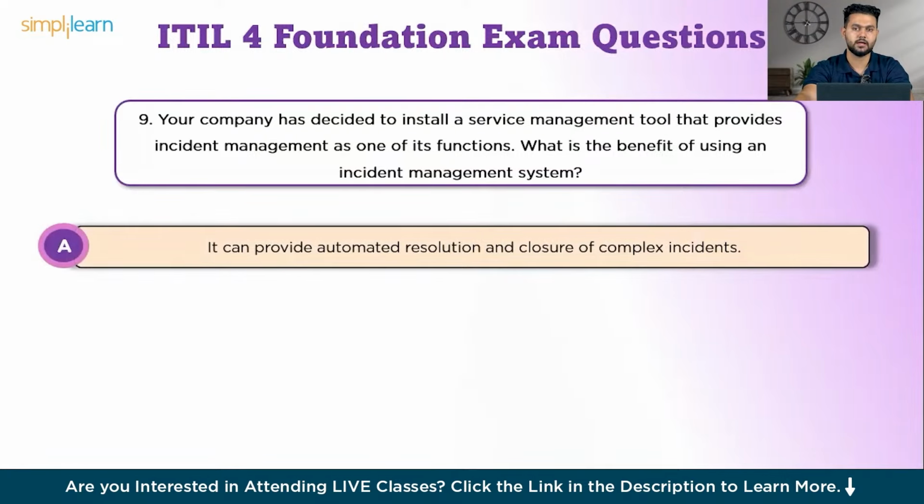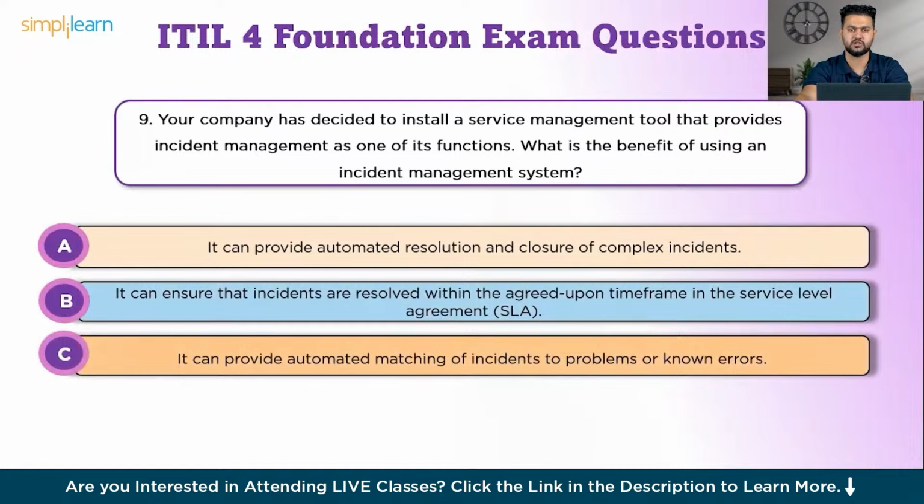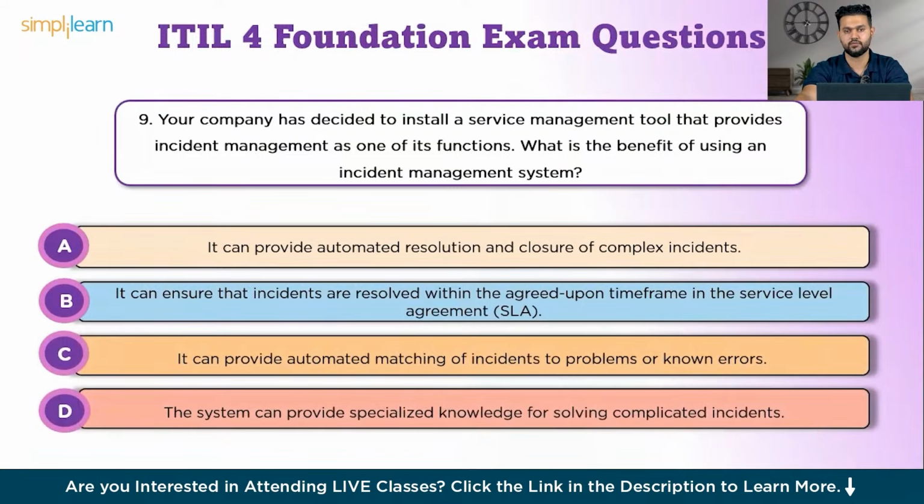Option A is it can provide automated resolution and closure of complex incidents. Option B is it can ensure that incidents are resolved within the agreed upon time frame in the service level agreement, that is SLA. Option C is it can provide automated matching of incidents to problems or known errors. Option D is the system can provide specialized knowledge for solving complicated incidents. So 4 options are there. You can select the correct option. Alright, I believe you have selected the correct option and you can pause the video as I already said.